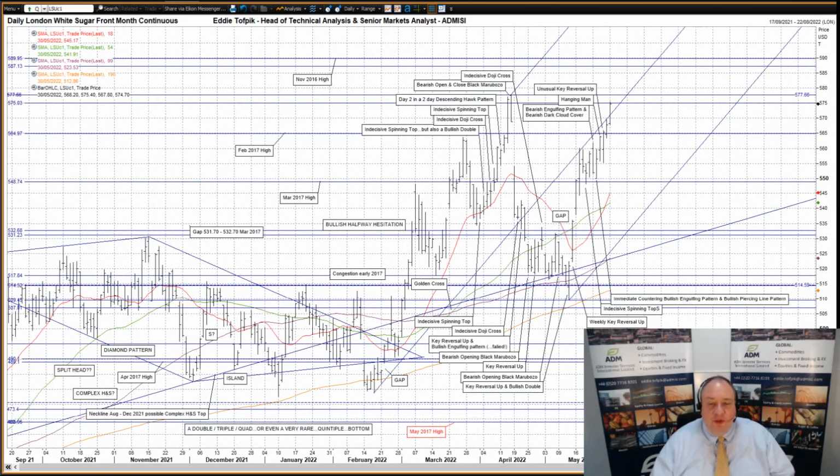ICE Europe white sugar in London. Okay, so let's cover some of the groundwork. You see, this market made a big meal from the break upwards out of the September 21 to February 22 lopsided diamond pattern back in February. The move up took its own time, but by mid-April the market reached up to the 572.20 area, the target for the mid-February, mid-April bullish half hesitation.